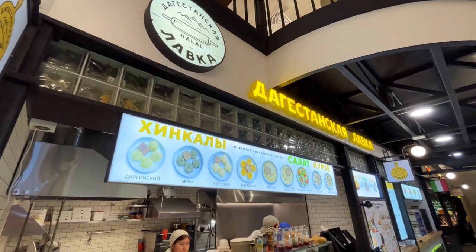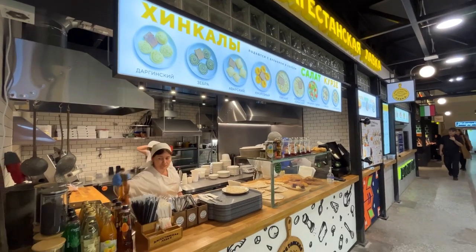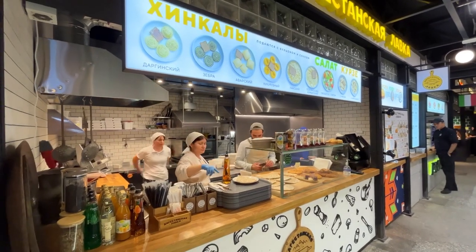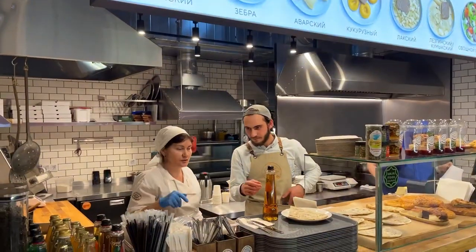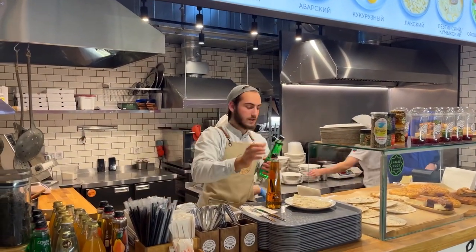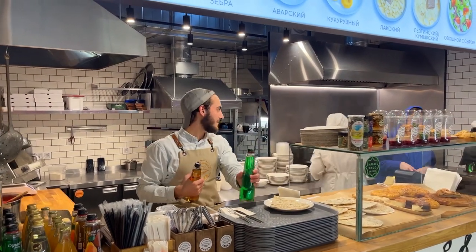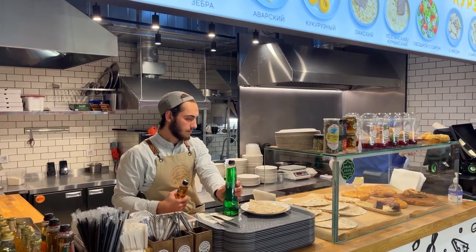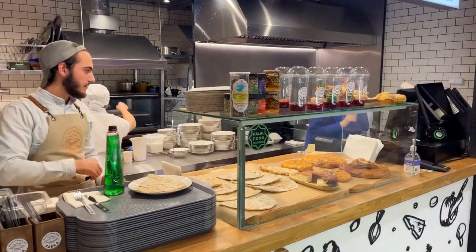Dagestanskaya Lavka, which means Dagestan Shop, gourmet dishes of the culinary heritage of the peoples of the North Caucasus, prepared from halal natural products. The hits of the menu are thin chudu, pies on thin dough with meat, potatoes, cottage cheese or greens, and Dagestan dumplings.